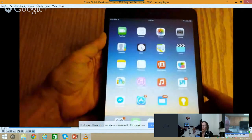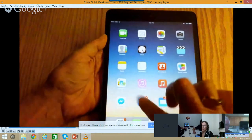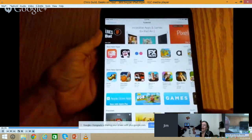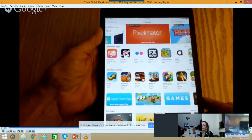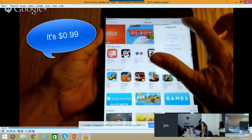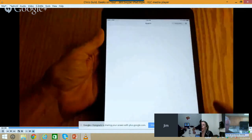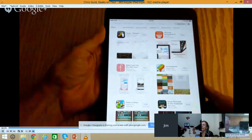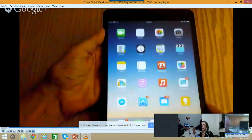So how do you get Swype? Well, first of all, on the iPad, iPhone, you have to buy it. So it's in the App Store, and just search for Swype Keyboard. You just tap on the search. I've already installed it, so you're not going to see the price show up, but I looked it up. It's 99 cents. I think we can manage that. So you buy it and install it from the App Store.